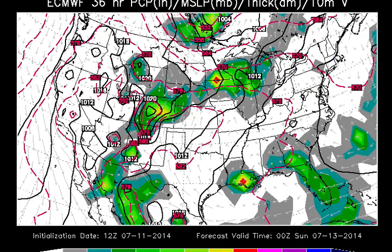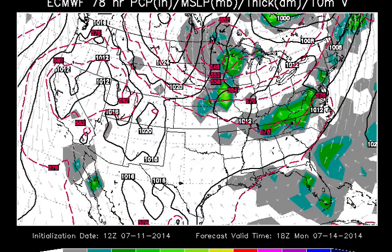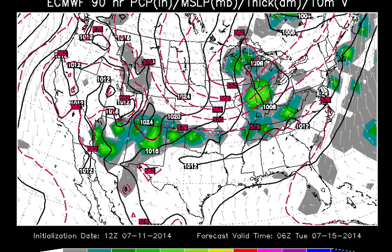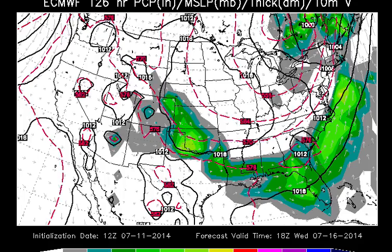So that's the GFS, but the European model, the front comes in. Here it comes on Monday night into Tuesday morning. Surface low is located up here into the Great Lakes. There's the front right in here. There's the surface high. You get some rain and some thunderstorm activity along that. And then look at this.